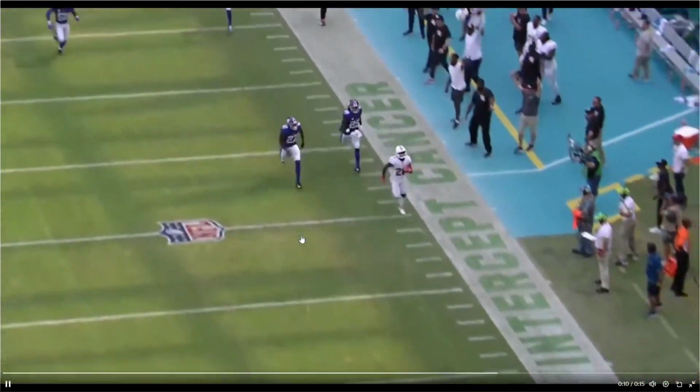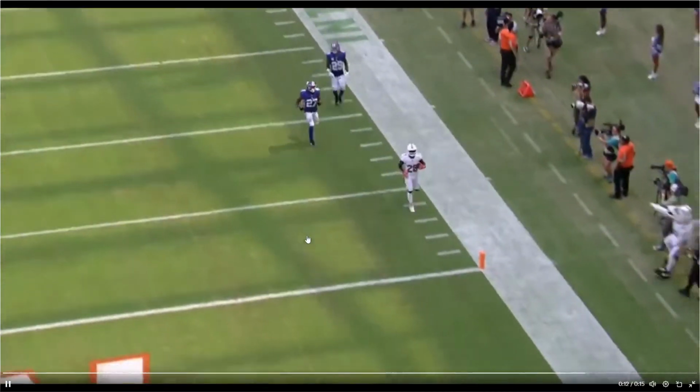He's just so explosive. Also has better contact balance, his footwork. I just feel like he's such a well-rounded player. I am super, super, super duper high on Devon Achane. Breaks more tackles than I think he's given credit for. I think he has a good feel for the plays.